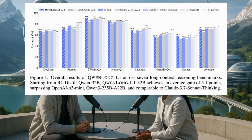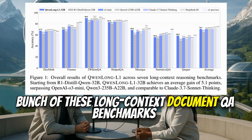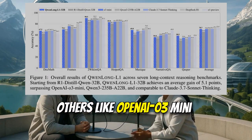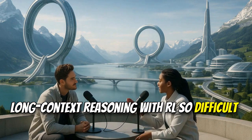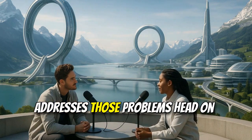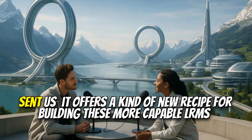And the punchline: their model, QwenLong-L1 32B, actually achieves state-of-the-art results on a bunch of these long-context document QA benchmarks. Yeah, it performs right up there with models like Claude 3.7 Sonnet Thinking and beats others like OpenAI o3-mini. Pretty impressive. So for this deep dive, our mission is to really unpack what makes this long-context reasoning with RL so difficult, and then explore how this QwenLong-L1 framework actually works, how it addresses those problems head on. Right, looking at the specific techniques they used and the results they got in the paper you sent us, it offers a kind of new recipe for building these more capable LRMs.